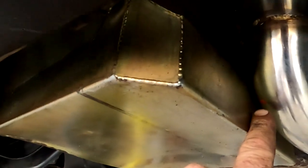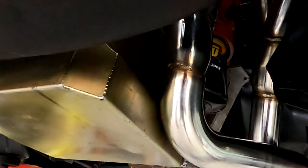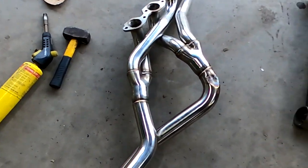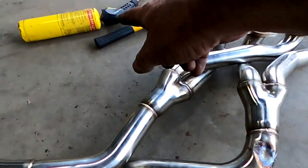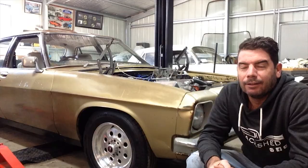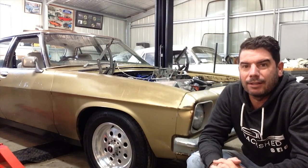So I've just marked the header there. I'm going to gently just move him over a bit. It wasn't exactly a big dent, but I had to heat that section there just with the torch and give it a little push in. Doesn't matter if they're cheap headers or expensive headers, I hate denting new headers.